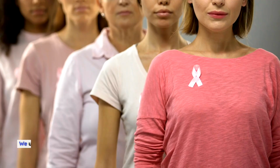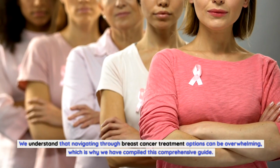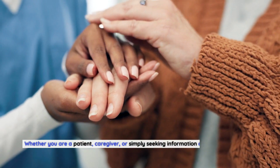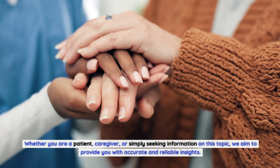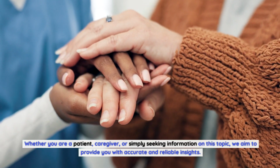cancerous cells. We understand that navigating through breast cancer treatment options can be overwhelming, which is why we have compiled this comprehensive guide. Whether you are a patient, caregiver, or simply seeking information on this topic, we aim to provide you with accurate and reliable insights.